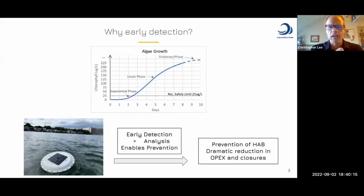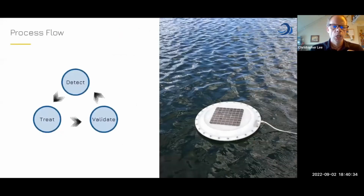When you combine that with analysis with, for example, the flow cam, as Polly is going to be talking about, you can get a really good picture of what's going on, and then that will enable the preventive measures. So you can then dramatically reduce your operational expenses, your downtime in water plants and closures. So you get this process flow of initially the detection back into treatment with various methods, such as Dave will be talking about or has talked about, then back into a validation stability phase where everything is looking good, and then anything happens again, boom, you're back into detect, treat, and the cycle continues.